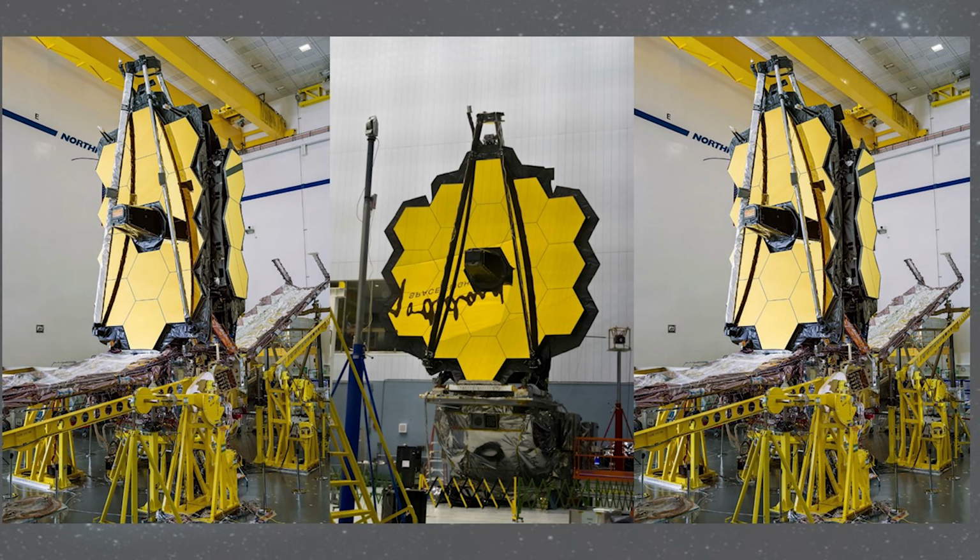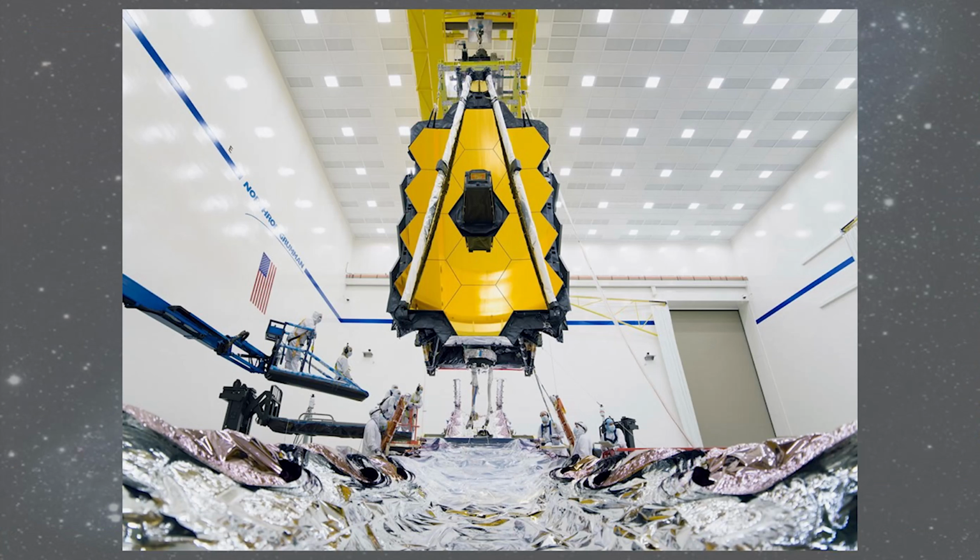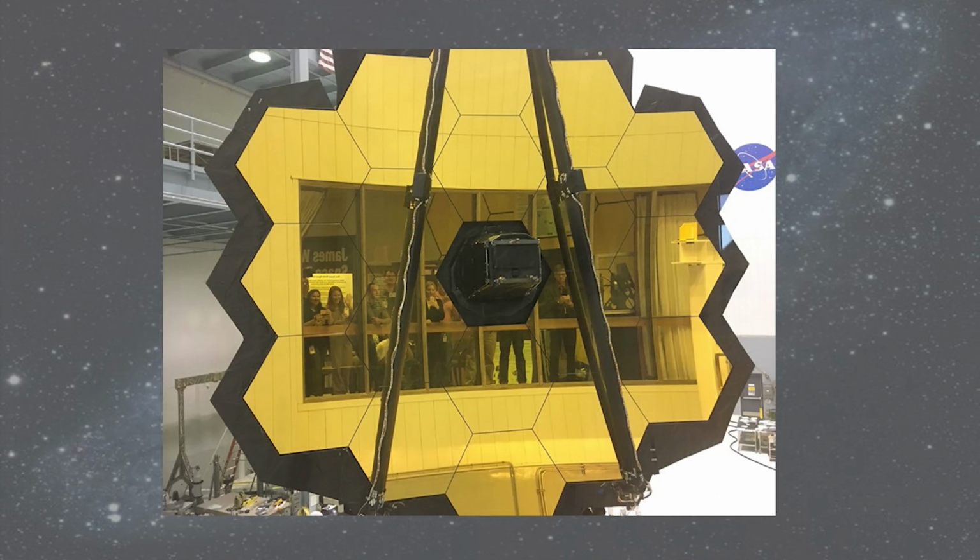I couldn't leave out any of these, so I just put them all in the same slide because it sure is pretty. It's almost like a science fiction thing. Seeing this thing in real life up close was just amazing, just mind-blowing. This was at Goddard Space Flight Center.